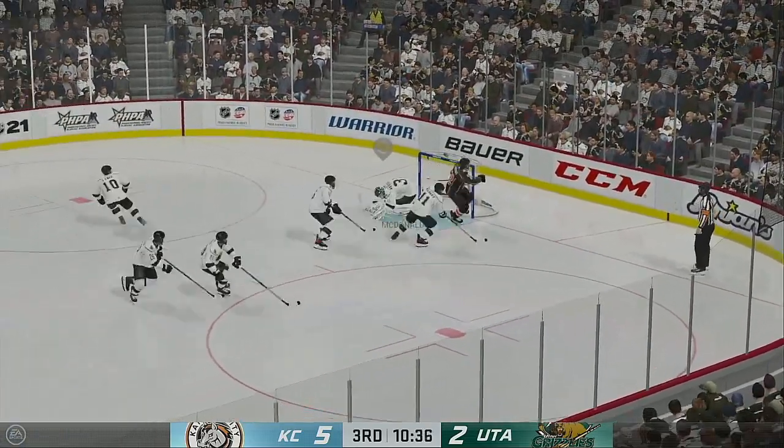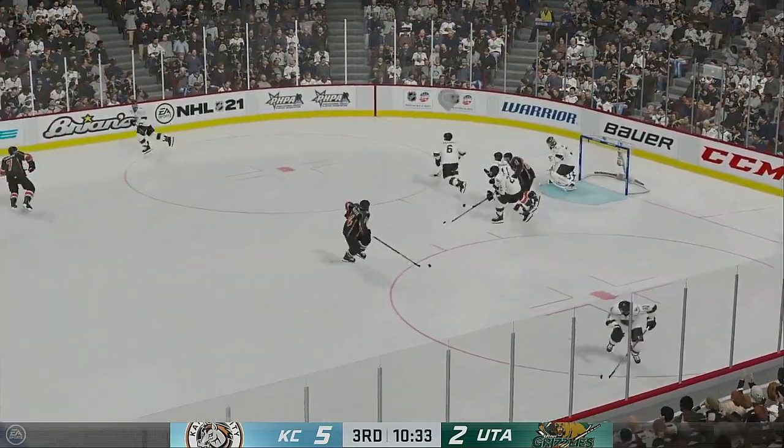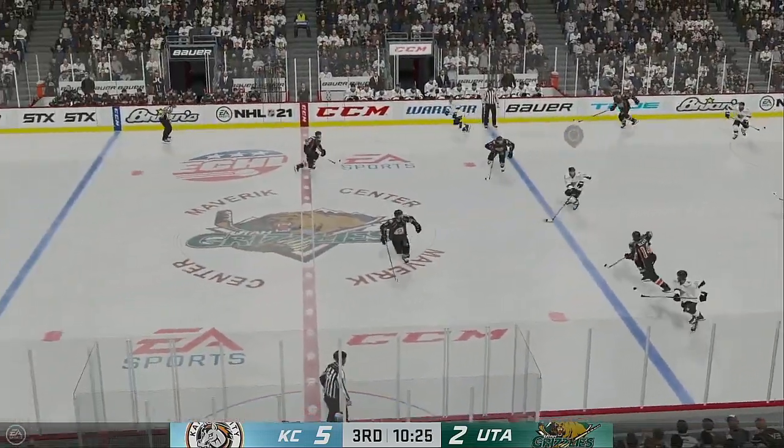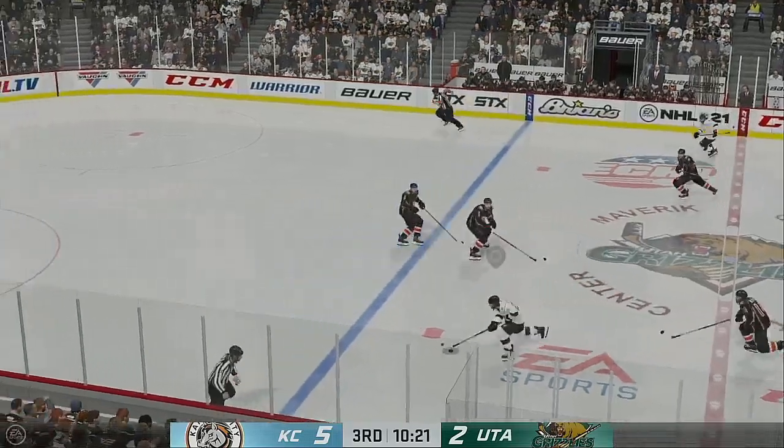Drives to the sweet spot. Huge stick save by the goaltender. I like the way he tracks the puck here. He's got to find it, and then he gets his body right in front of it. That's a good save.